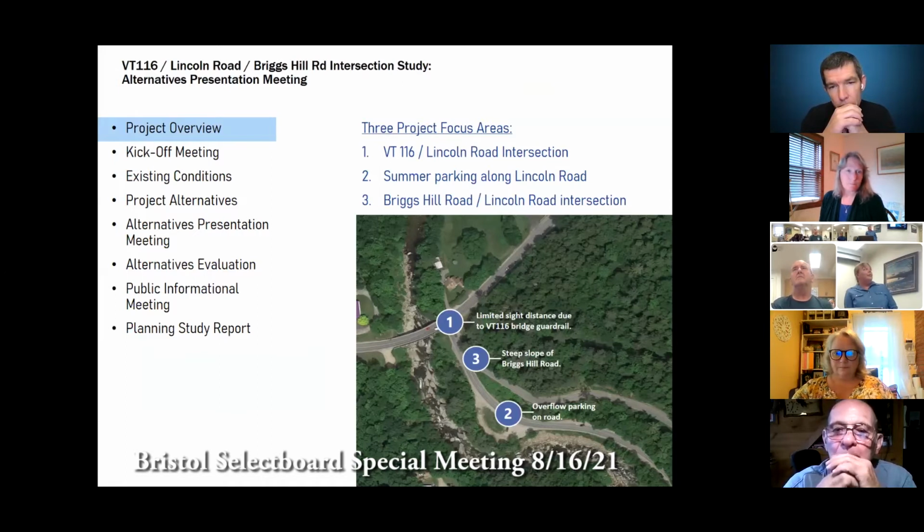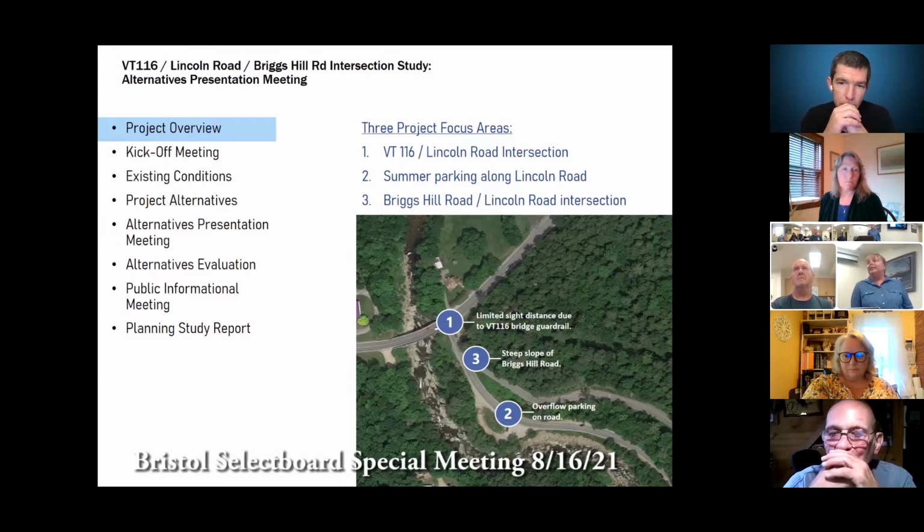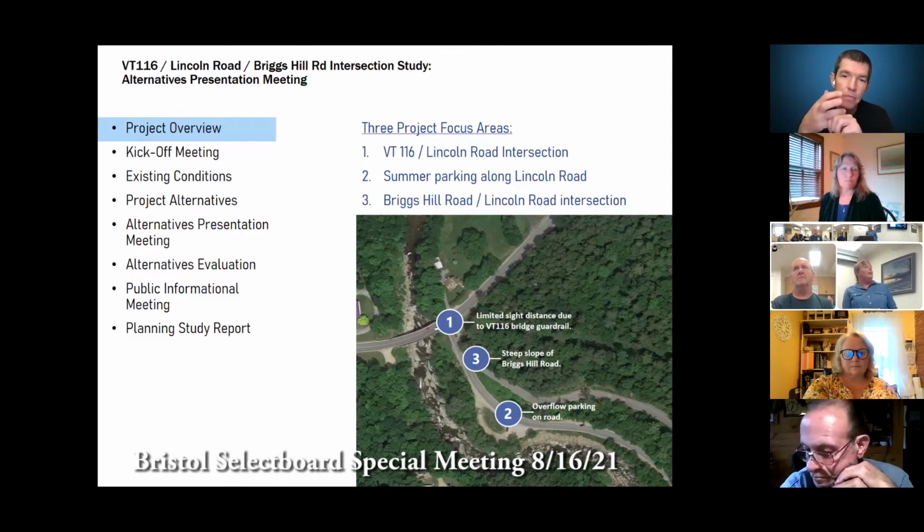Number one, having to do with the 116 Lincoln Road intersection. The main concern being limited sight distance due to the Vermont 116 bridge that was reconstructed not too long ago by VTrans. Number two being parking that gets overflowed onto the road due to Bartlett Falls on Lincoln Road. It's a concern for the town. And then number three, basically the Briggs Hill Road intersection at Lincoln Road, and pretty steep coming down that hill there.